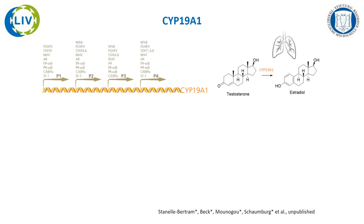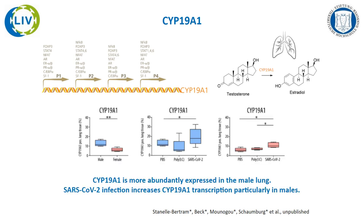In order to study causalities as well as molecular mechanism, we assess if the golden hamster model could provide a suitable model to study the role of CYP19A1 in SARS-CoV-2 pathogenesis. Therefore, first we assess the CYP19A1 protein expression level in uninfected male and female hamster, and here we detect an increased CYP19A1 protein expression in the male lung compared to the female lung. After infection in SARS-CoV-2 infected male hamster, the CYP19A1 expression increased compared to the control hamster, but also compared to the female hamster.